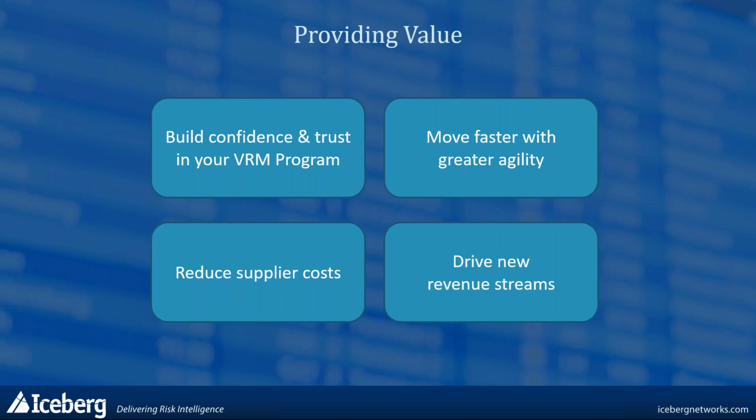Moving faster with the agility, it really is about maybe reassigning some of those efficiency you gain to go after the fourth one, that is drive new revenue streams. Can you imagine reclaiming all that effort associated with those 4 categories of engagements? And if everybody went through that way and they trusted that your program works, they're going to bring new vendor relationships to you because they trust the program works. They trust it's expeditious, it works quickly, and it's not a hurdle to doing business. That would be value for a VRM program.